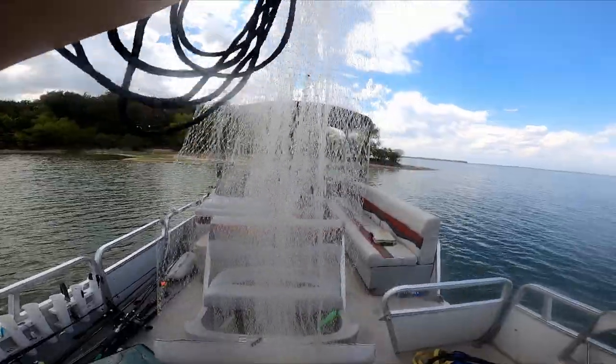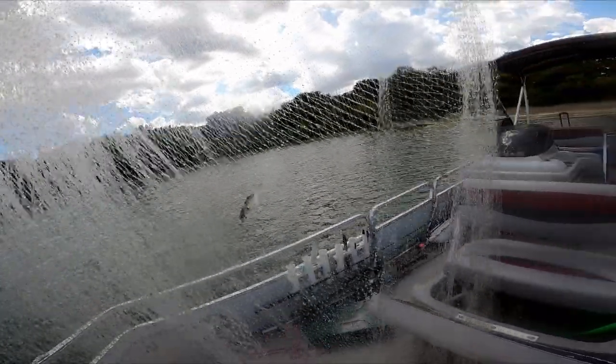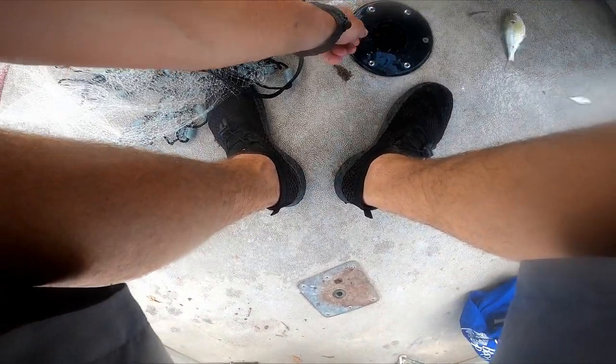Actually got a gizzard shad that time. All right. Two gizzards.